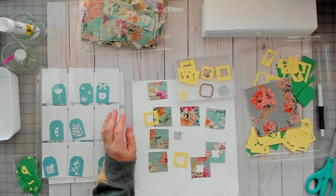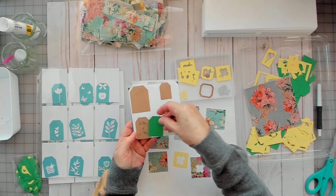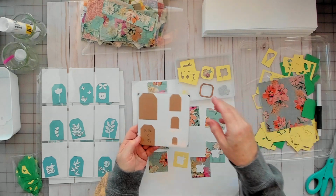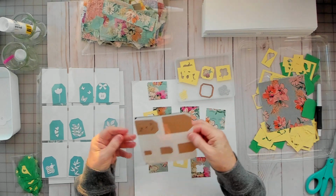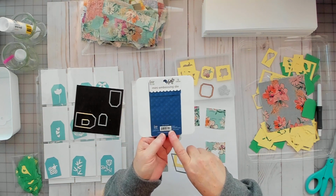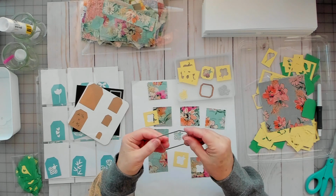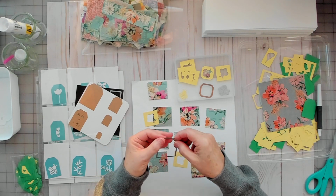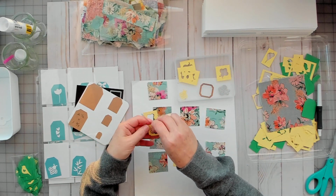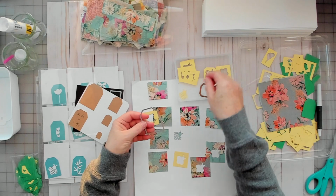This is the tag set that I used, this one here, for these. But my thought is to use this bigger tag for these. So let me see if that's going to be big enough. And this is, I think, AC Moore used to carry these Love Nicole. So they're really thin dies. They're okay, but they're very thin. I'm just wondering if that's going to fit on there okay. I think it will. And then I might put a little butterfly or a bow or something at the top.